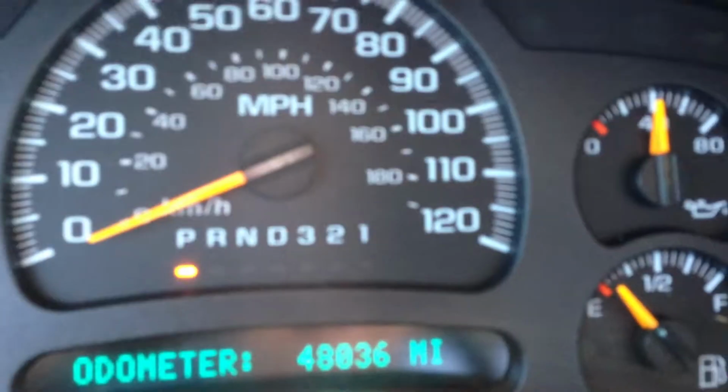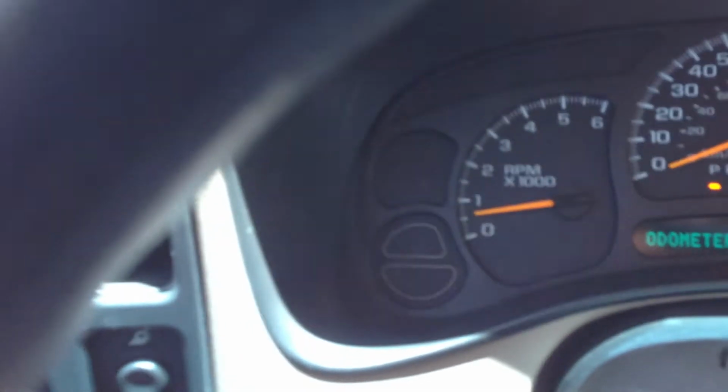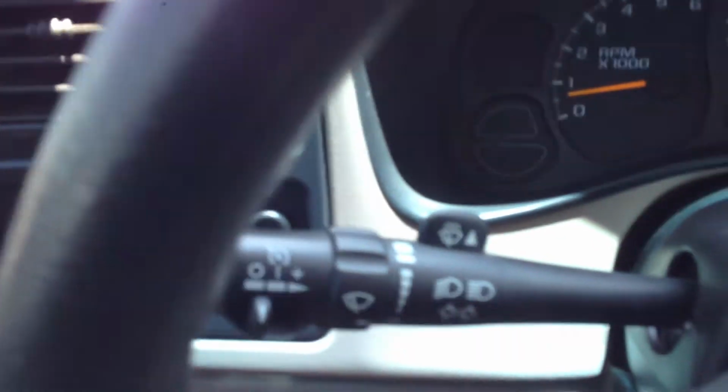There's your mileage, 48,036 miles. Let me see, there's your tow on and off. We also have tilt, which is missing the handle. We'll have to look into that, missing the tilt lever, which is not unusual when they steal these things. That gets broken. There's your cruise control.